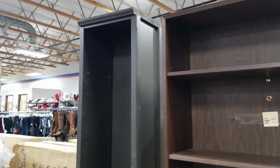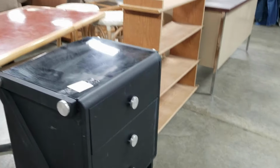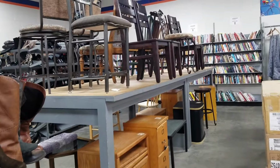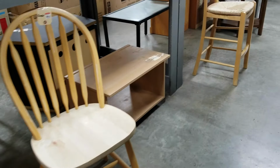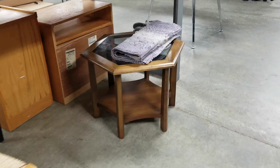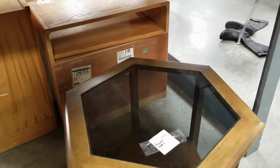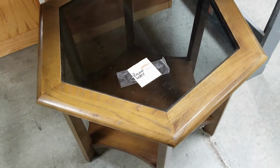Bookcases are awesome because you can easily paint them. If there's a pair, you can put them together and create a built-in for the living room. There's so many possibilities with bookcases. Although I will say in today's run, there really wasn't anything that stuck out to me in the furniture section. Although I found this really cool hexagonal side table. I didn't get it because there was only one, but this is definitely a nice mid-century modern style piece.